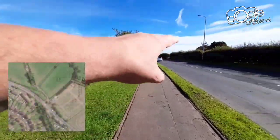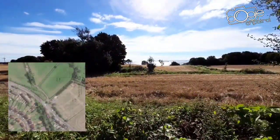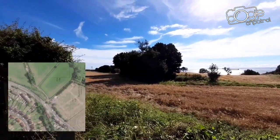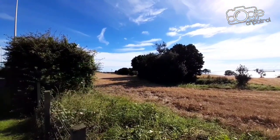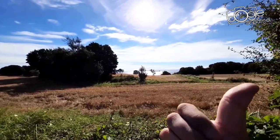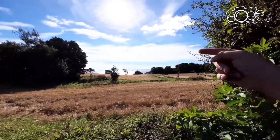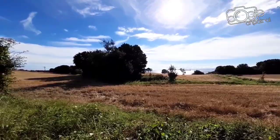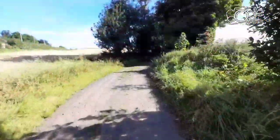So the railway went from under the road and then follows these trees along to Buckhaven. So we're going to go back this way a wee bit. There's an opening. We're going to get onto this path and follow it along. See what's along there.